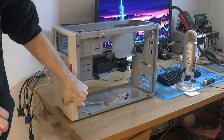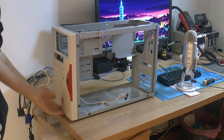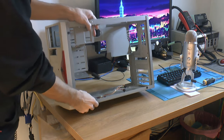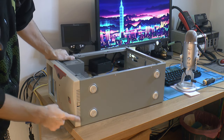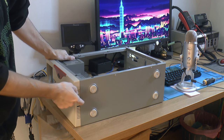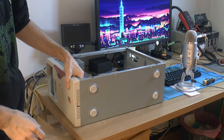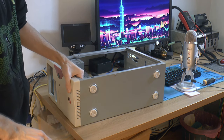There is a place for an 80mm fan in the front here, but like a lot of old cases, let's see if you can see here. You can see here, very little room for air to come in. It's also the same with the metal sheeting inside. So I'm going to take this off later, is the plan. And we're going to put an 80mm fan here.